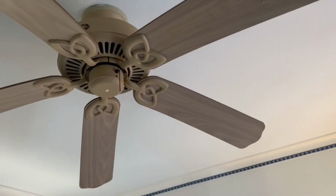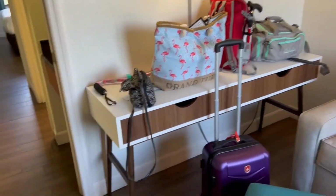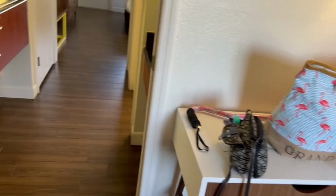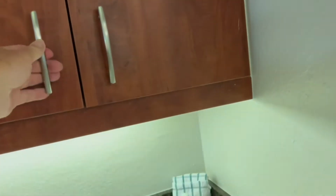Ceiling fan. Look at that fancy crown molding up there. Oh, wow. This is the living room part of our hotel room. Suite, I guess, is what it actually is. There's the air conditioning control, desk, table, chair, kitchen area. What do we have here? Microwave. Cupboards, empty cupboards, I guess. Look at the fridge. Dishes, I guess maybe a COVID thing.